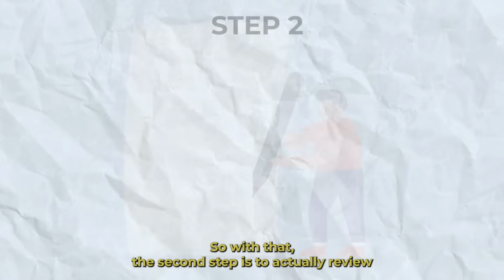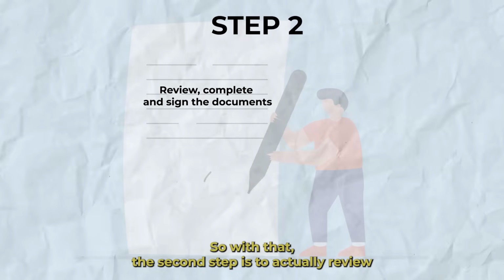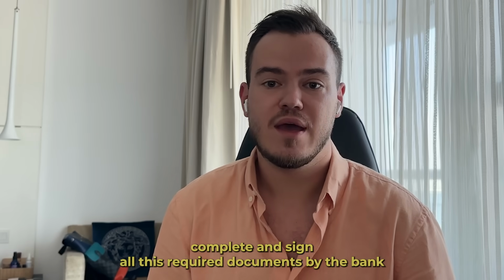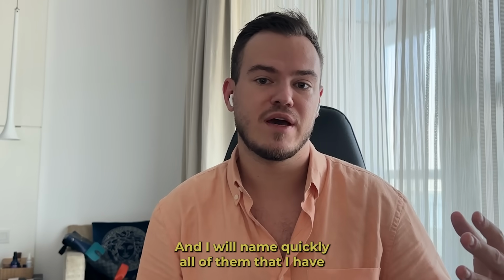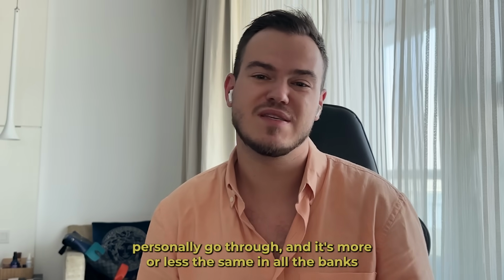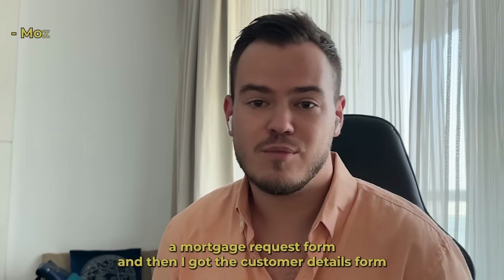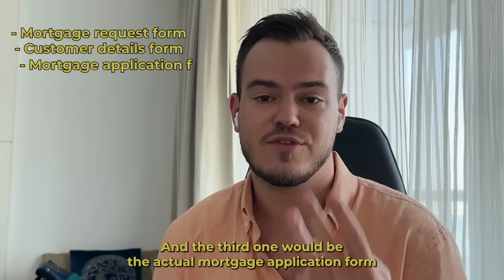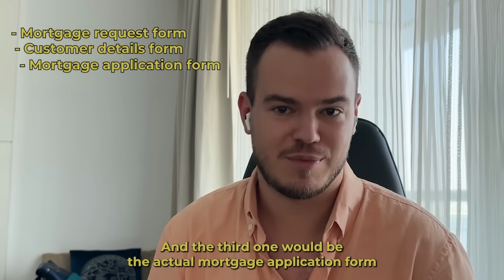So with that, the second step is to actually review, complete, and sign all these documents required by the bank. And I will name quickly all of them that I have personally gone through, and it's more or less the same in all the banks. So I got a mortgage request form, and then I got a customer details form, and the third one would be the actual mortgage application form.